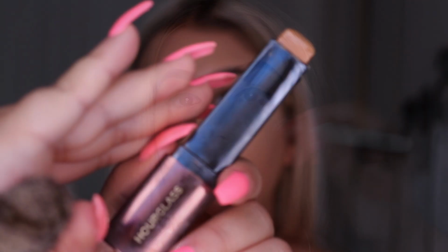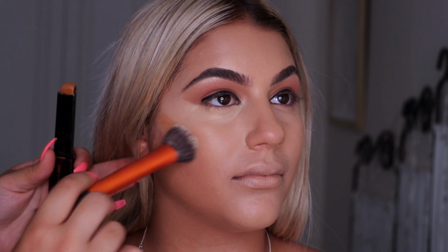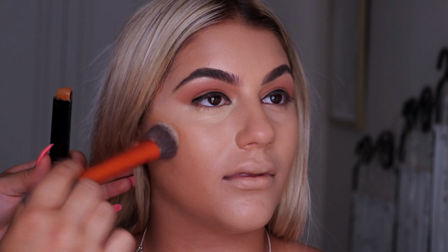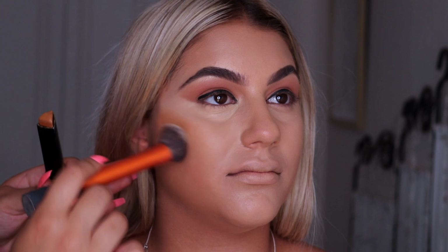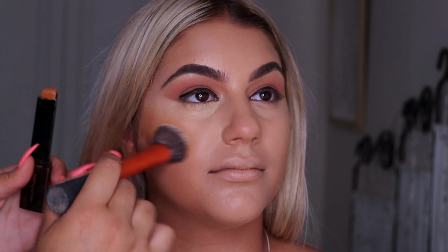Once the majority of the concealer is blended out, I'm going in with this Hourglass Vanish Stick. This is in the shade Almond. It's a really nice, really warm bronze shade. So as you can see, I'm rubbing my brush onto the tip of it. This is just a foundation brush, and I'm putting this all over her cheeks and the perimeter of her face.